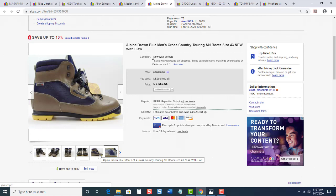And this is the reason why we like doing shoes, because as you guys can see here, very, very profitable margins. The margins are much, much better compared to when we were just doing clothes but no shoes. But now that we have thrown shoes into the mix of our eBay store, we are very, very happy with the numbers.